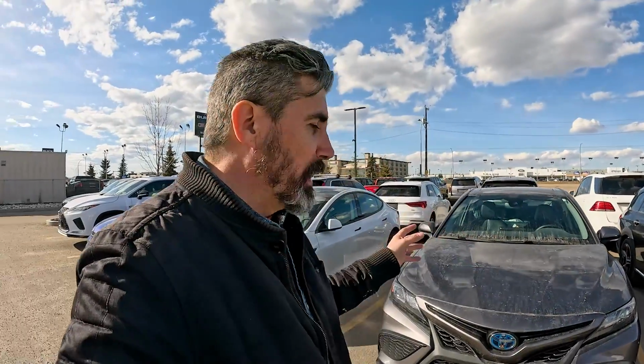How about a naturally aspirated 2.5 liter 4-cylinder engine? Couple it up to the infamous CVT transmission, as well as the hybrid system that Toyota is the best at building. So this vehicle here, I would give it a 4 out of 5 star.